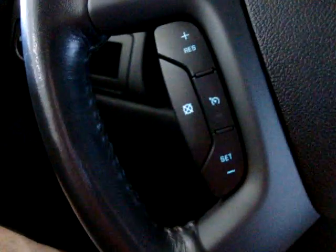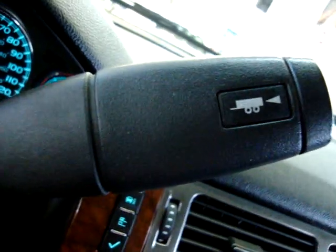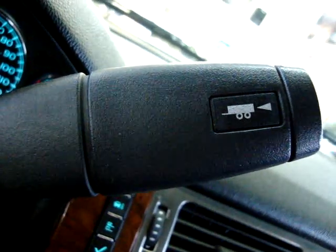Okay. Let's move on here. This is a cruise control over here. Tow/haul mode. This is so that in case you get a boat and you want to tow a boat, the transmission will shift differently. You don't burn out your transmission.